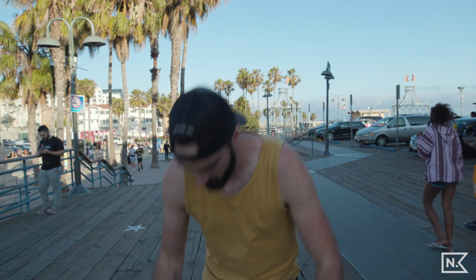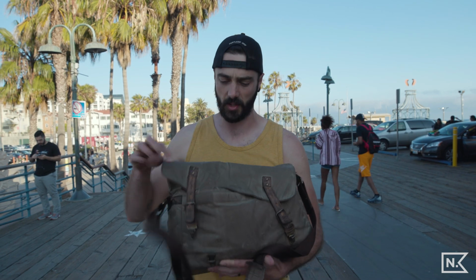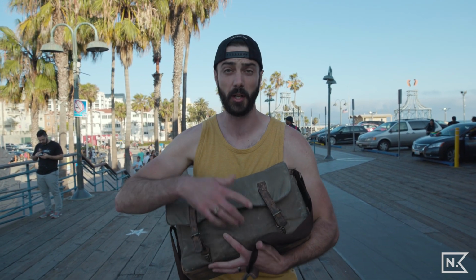I don't have it with me right now, I just have this fabric bag, so that's not good, but I'll show it to you guys. I'll insert it now.